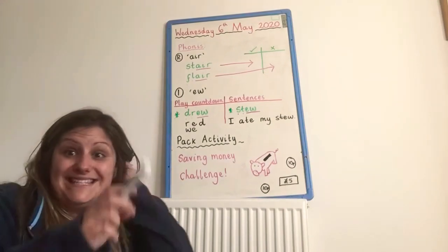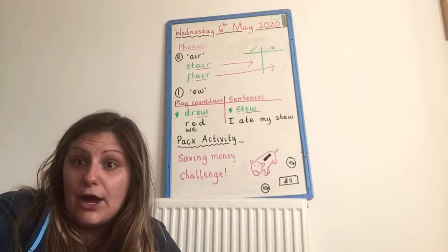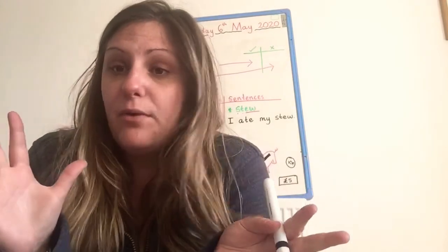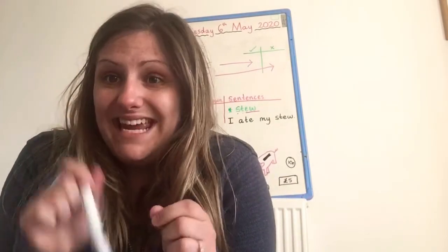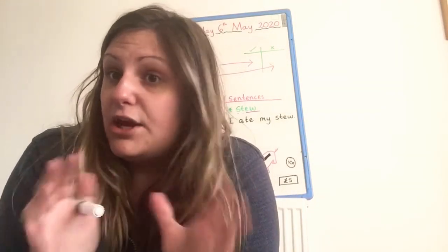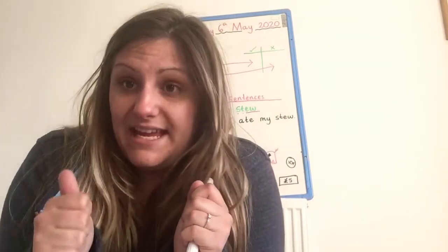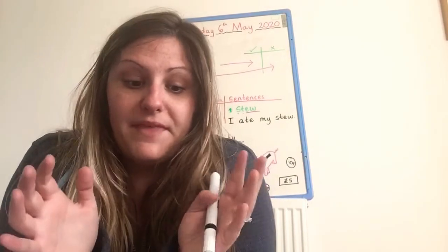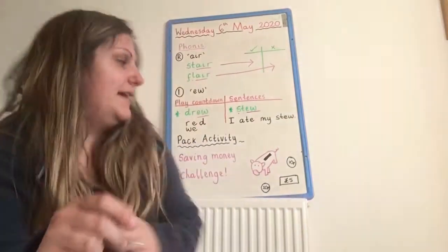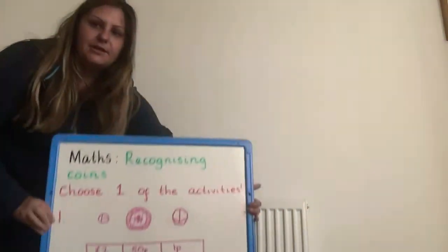I know that Zach was busy yesterday sorting out his Lego, ready to make his Lego money box. You can use whatever you want for this. I've put some designs in the pack for you to have a look at. So yeah, go crazy, go wild, have a go at thinking about what you'd like to save for, making yourself a plan, and then making a little place that is safe to keep that money. All right, fabulous. Moving on then, let's turn this board around.